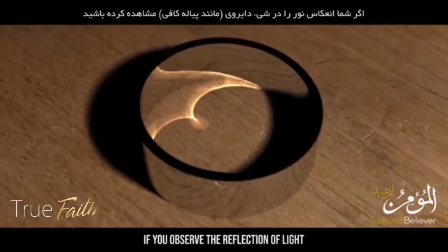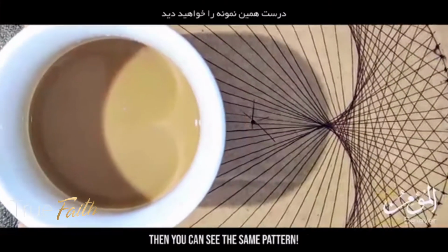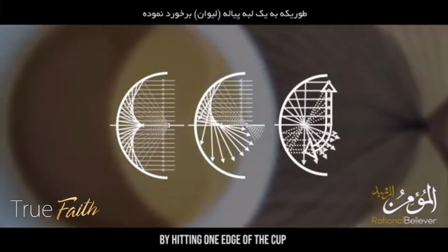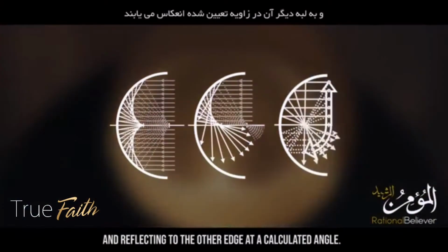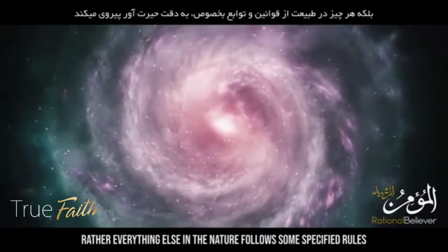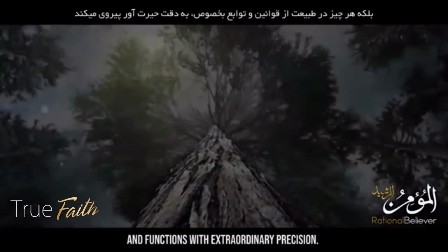If you observe the reflection of light in a circular object, like a coffee cup, then you can see the same pattern. That means the photons of light are following the same function by hitting one edge of the cup and reflecting to the other edge at a calculated angle. Not only the reflection of light in a circular shape, rather everything else in nature follows some specified rules and functions with extraordinary precision.